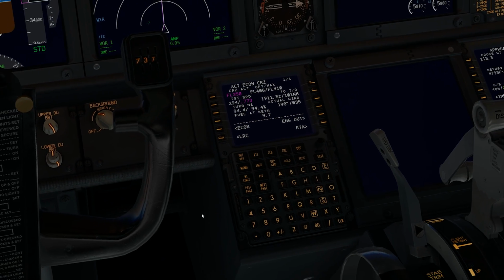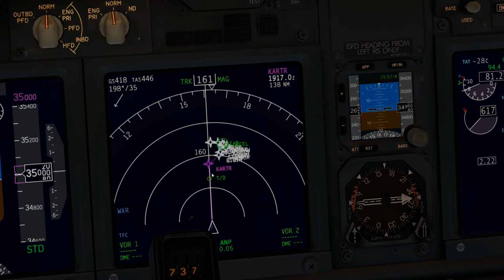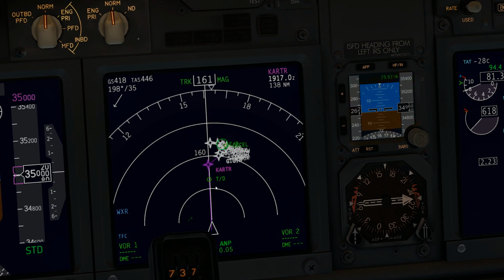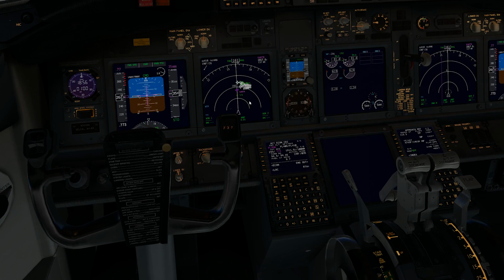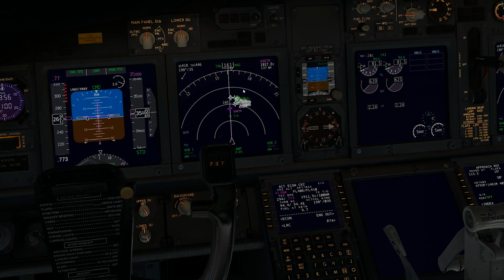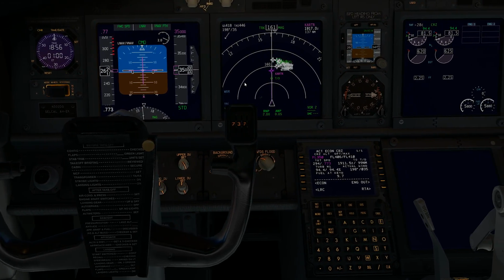So I had to go into our FMC and update it with flight level 350. They did move the top of descent before Carter now, so we'll be starting our descent a little bit earlier than we originally planned, which I am perfectly fine with.